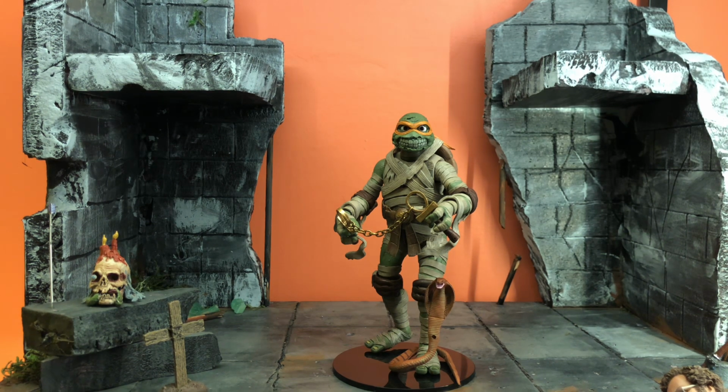Now, I will say this. I'm disappointed that NECA went with Donatello being the Invisible Man, even though it's cool that he's a scientist, and Donatello was kind of into science and building stuff. So there it makes sense, but one of them had to be Dracula, you know. But I am going to grab them all. I'm going to grab Hunchback when I see him.